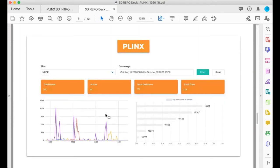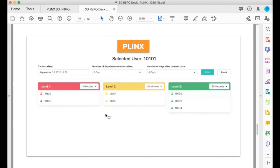We also have a dashboard, which is a time filterable dashboard, which shows the number of users, the number of collisions, which is the contacts that we're talking about, and also the total time. So we monitor the time that people spend in proximity, not just the number of collisions, the number of unique instances of interaction. And then we have a contact tree.